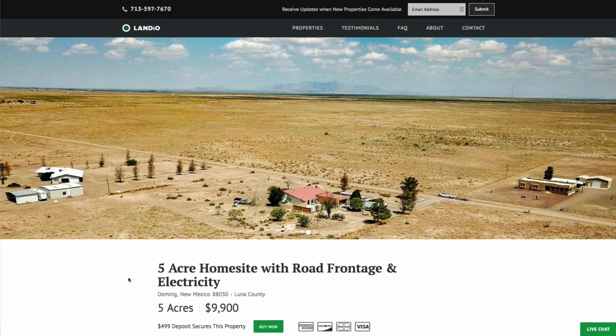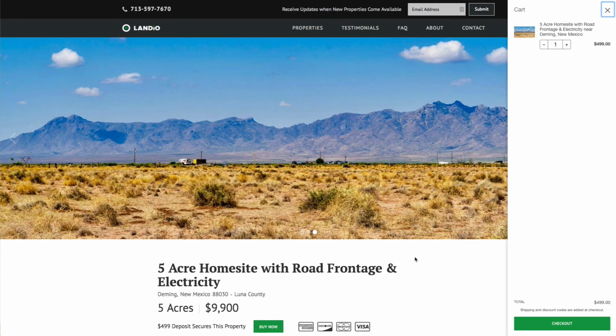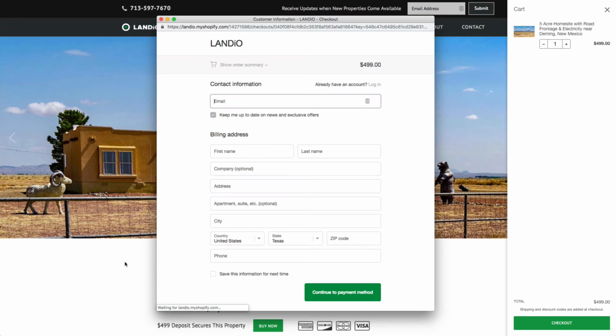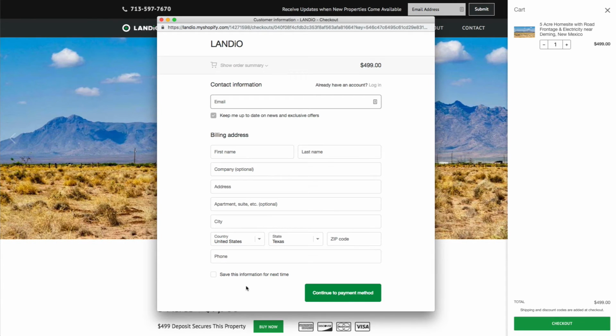If this property fits what you're looking for, please go to our website and click on this Buy Now button. What that'll do is add a deposit of $499 to your cart. Then click Checkout. Once you click Checkout, this window will appear where you can enter in all your information, then continue through the checkout process. Once the checkout process has been completed, we'll receive an instant notification that your $499 deposit has been made.